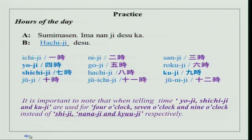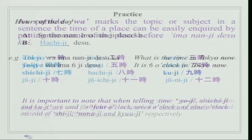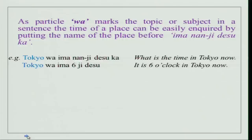Now, once you know what time it is, you can say time. You can also tell the time of a place. All you need to do over here is, sumimasen, Tokyo wa ima nanji desu ka? You can put the name of the place as is given over here. Tokyo wa ima nanji desu ka? So, before ima nanji desu ka, you can put the name of the place and you can ask the time of that place. And you could answer Tokyo wa ima rokuji desu or shichiji desu or hachiji desu, whatever time you want to say.